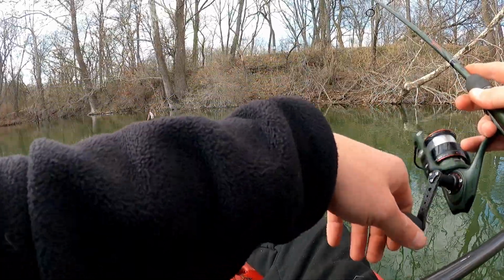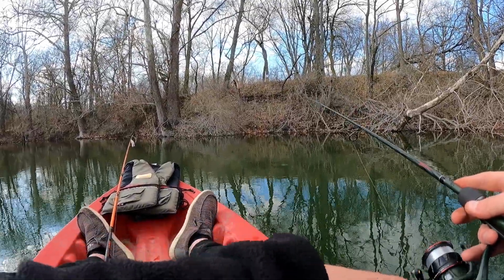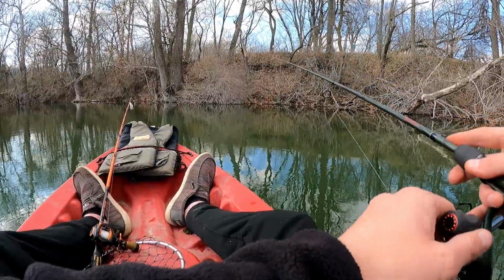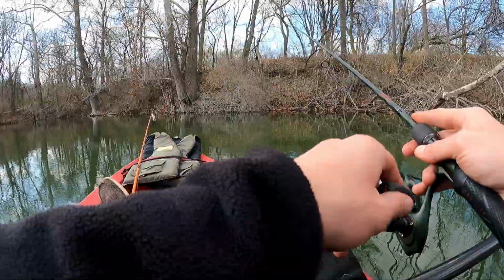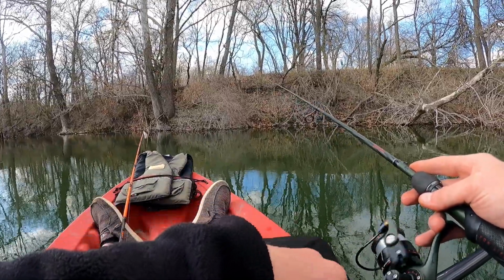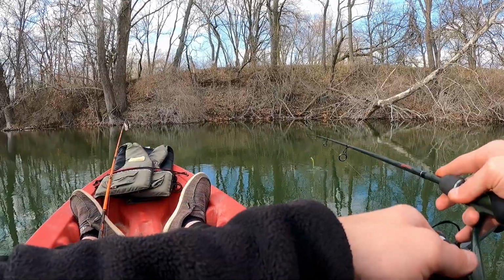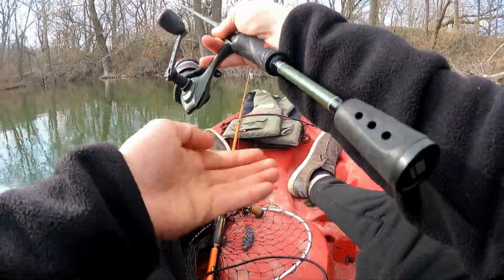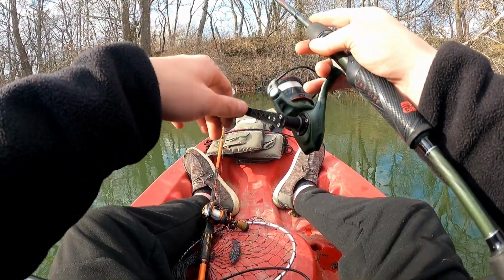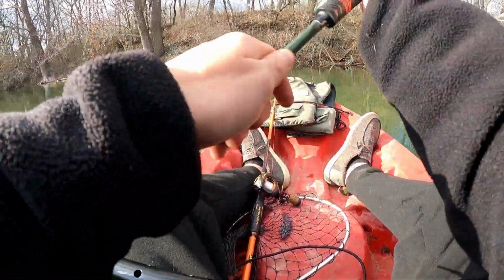It's been warm the last several days here in Central Illinois, getting these fish moving. They are still a little lethargic, but we've been catching some fish nonetheless. It's been a little slow. Hopefully things start picking up for us in the next couple weeks with the warm temperatures moving in. Oh, well, missed that one.